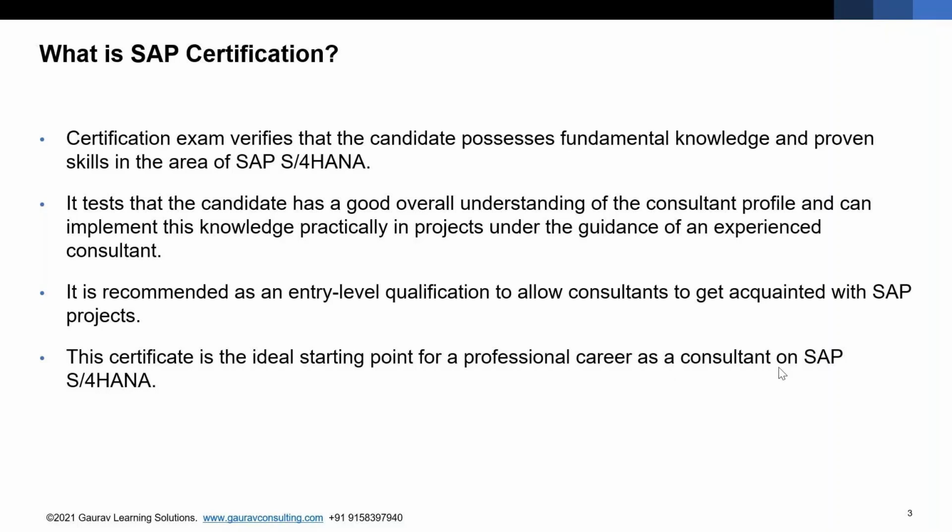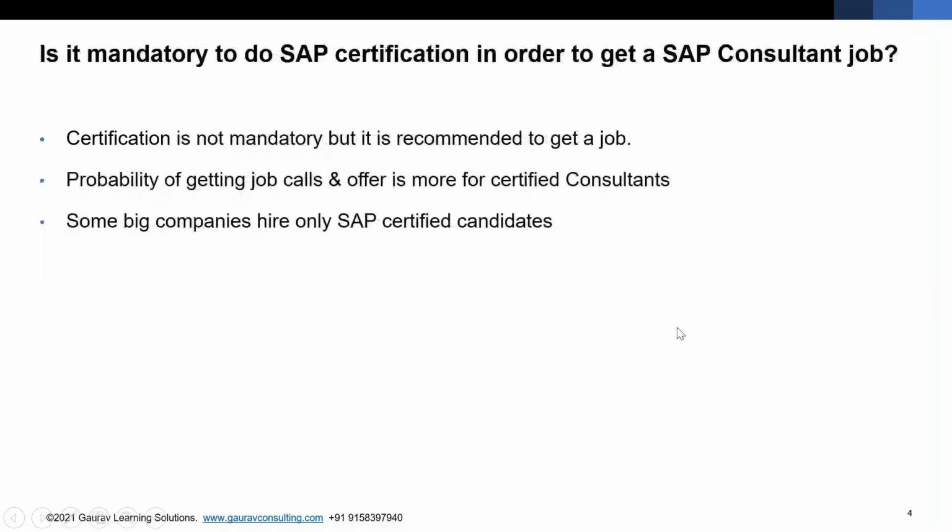Coming to the second point that we discussed, whether it is mandatory. Just now I told you it is recommended, but is it mandatory to get the SAP job? The answer is no. SAP certification is not mandatory, but it is highly recommended. Why? Because there are a few companies who are only looking for SAP certified candidates. They're not willing to hire consultants who are not certified.